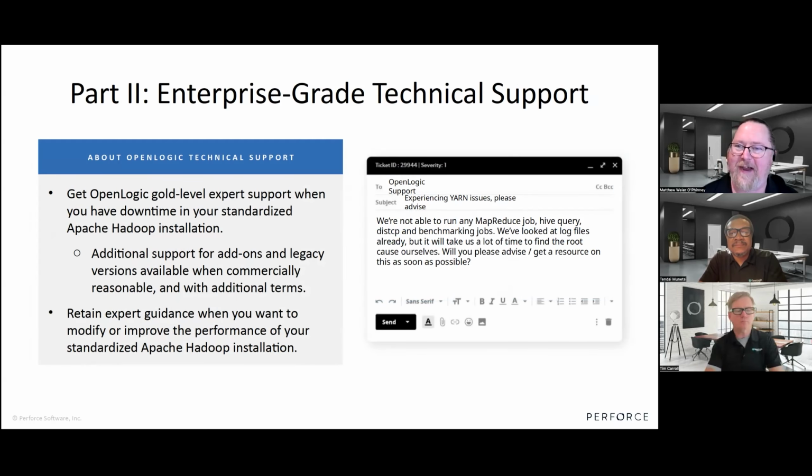Is enterprise-grade technical support. Tim, as you manage our support services, I'll have you talk about this one as well. Yeah, of course. This is our standard support offering. So once the migration is complete, you transition over to that standard offering for the Hadoop bundle. We've been doing that for 20 years on 400 open source packages. So we've got a lot of experience and longevity there.